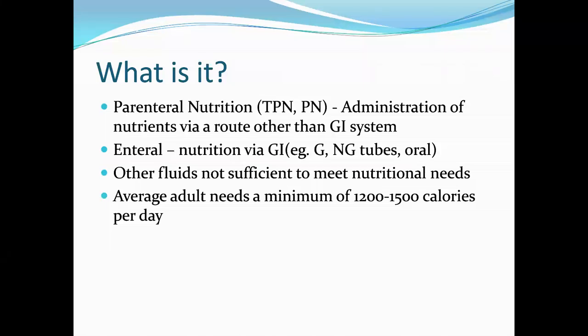If it's something like, let's take D5 half normal saline with like 20 milliequivalents of potassium chloride. That's a really common one, like D5 half normal saline plus 20K. That has, it's obviously saline, it's salt water, basically. It also has some carbohydrates in it, right? The D5, the 5% dextrose. There's a little bit of dextrose, not very much though. It's really not enough to make much of a difference in terms of someone's nutritional needs. It's definitely not enough to hit 1,200 calories.